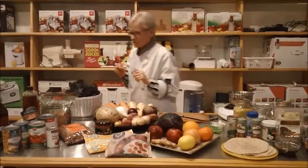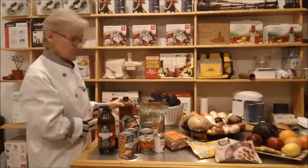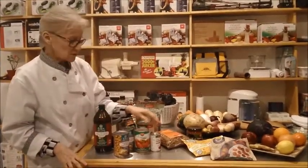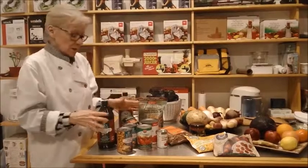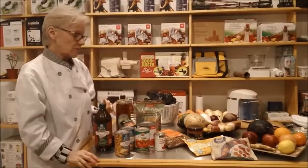And then over here, I've got my apple cider vinegar, and we've always got an extra jar of that in the cupboard. We've got our maple syrup, and then we've got some good organic beans, tomato sauce, tomato paste, diced tomatoes. These are all things that help to make up some food that maybe isn't raw anymore, but it's definitely going to be healthy food for your cooked portion of the diet.